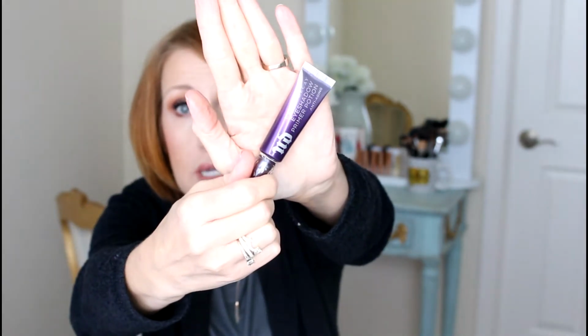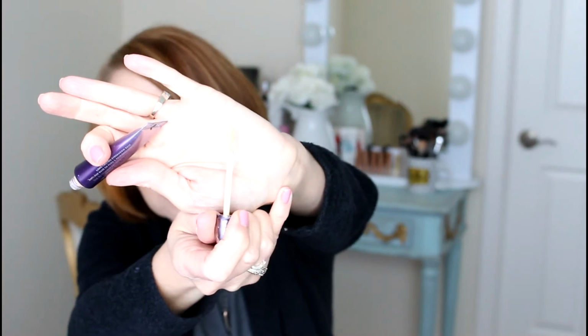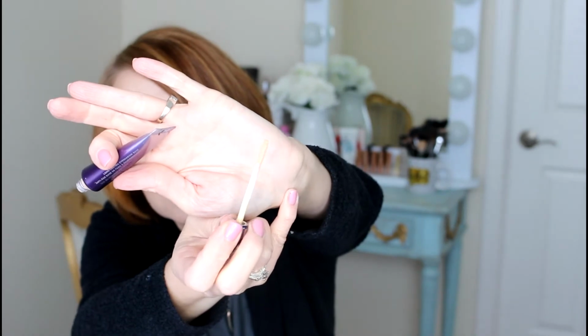So I have a couple of these actually in my makeup bin. This one is anti-aging, and I also have the original. Honestly, I can't tell the difference between the two. I think they're both really, really good. I would highly recommend it. It's got this little wand in here, so it's slightly tinted, really slightly tinted, but it is nice that it is. So I just rub it right on my eyelid, and then I blend it in. And then I apply my eyeshadow.